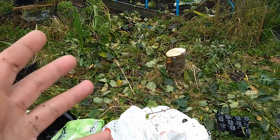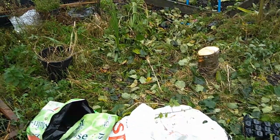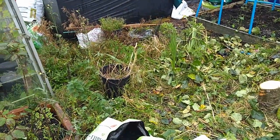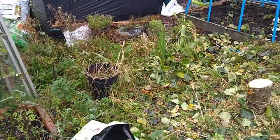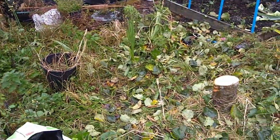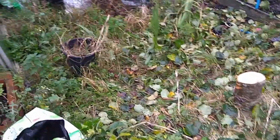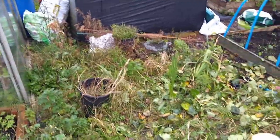It would produce the odd cooking apple, but as soon as we got our hands on them, the bugs had already been there and taken what they wanted, and we didn't really get any cooking apples from it. In fact, we didn't get a single one, to be honest. So the cooking that we do with the apple pies and everything, we do with Brenda's apples. But all this is going to be cleared away.